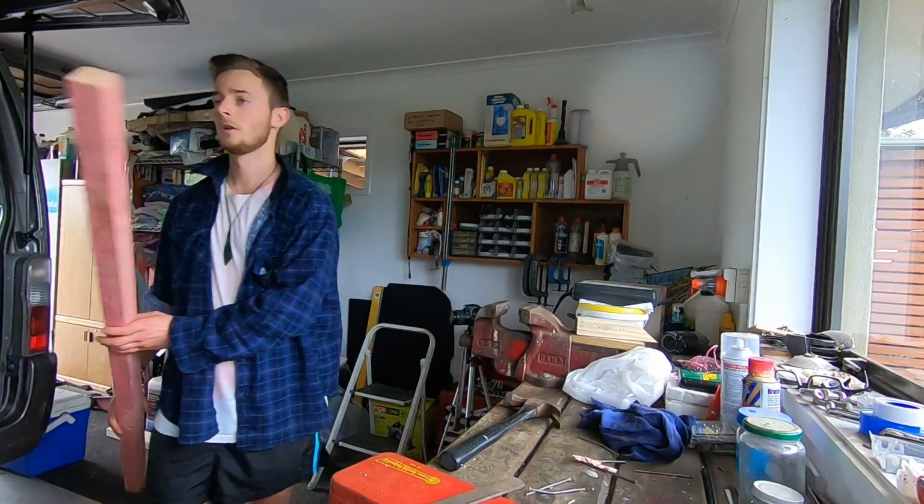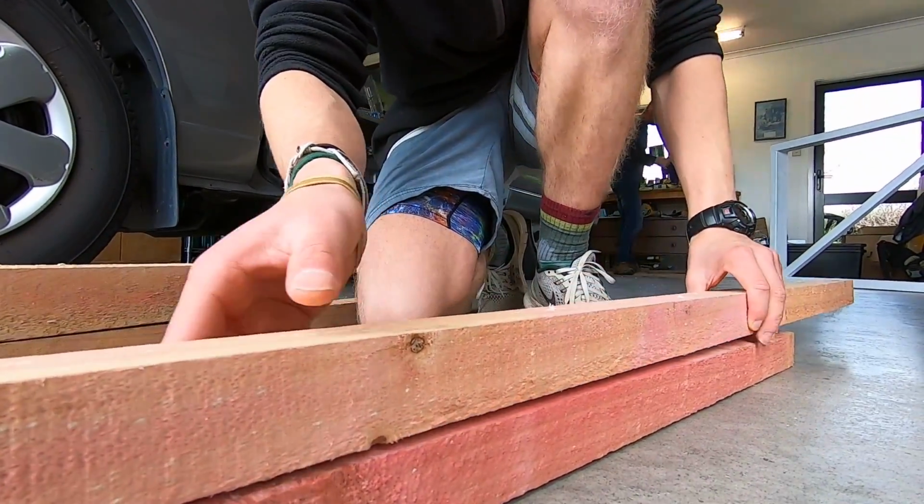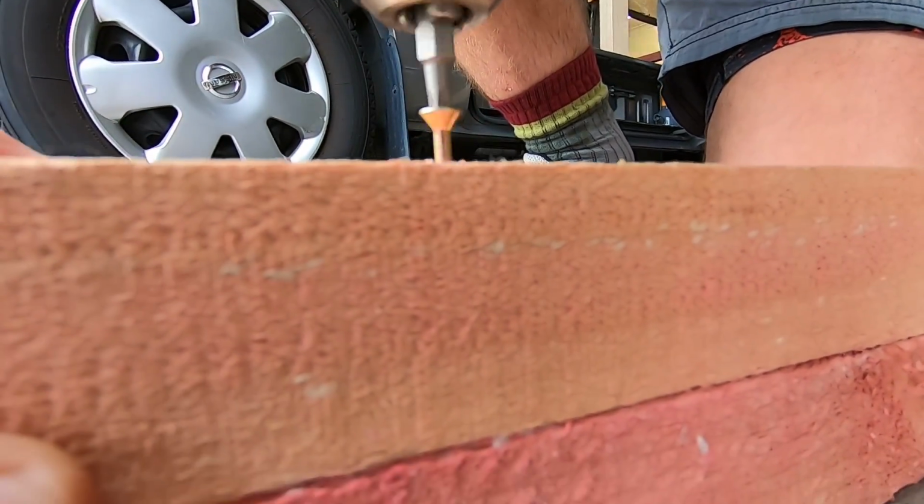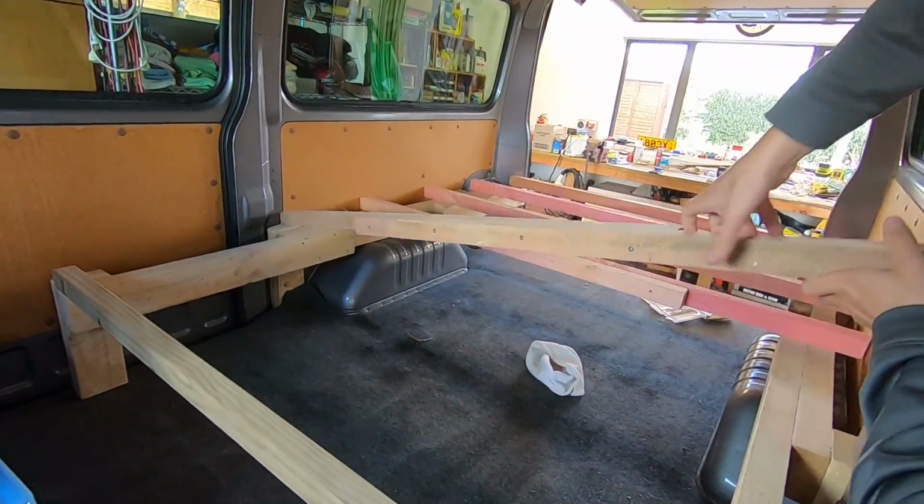Sometimes the pieces of wood you're working with might be a little bit too short. If that's the case, just lie one beam on top of the other and screw them together. The more parts you have overlapping, the sturdier it's going to be.